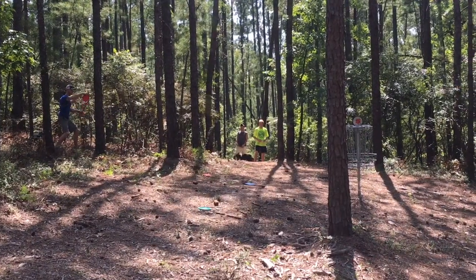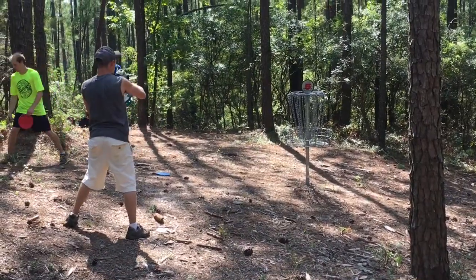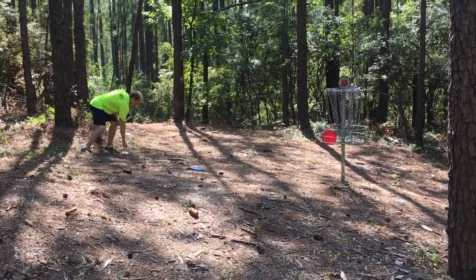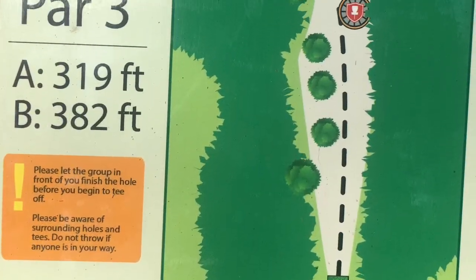And this is Corey coming from long of the basket back for his 2. And just squeaks that one in. That's a great 2 right there. That's definitely picking up a stroke on everybody. Yeah. Just tapping out my 4, which I'm happy with how the hole started for me. 4 on that hole is not bad at all.